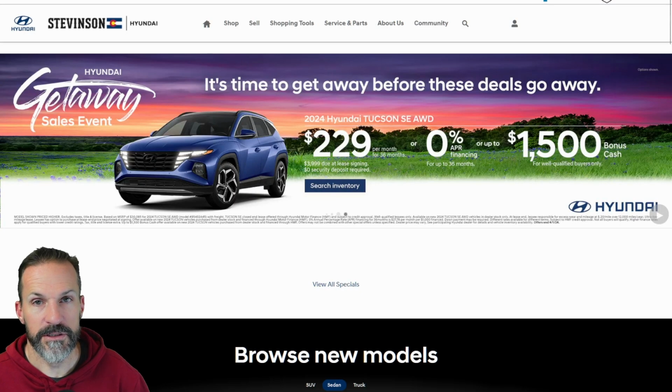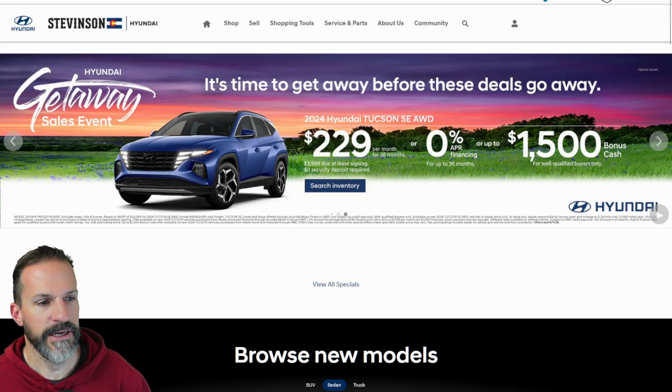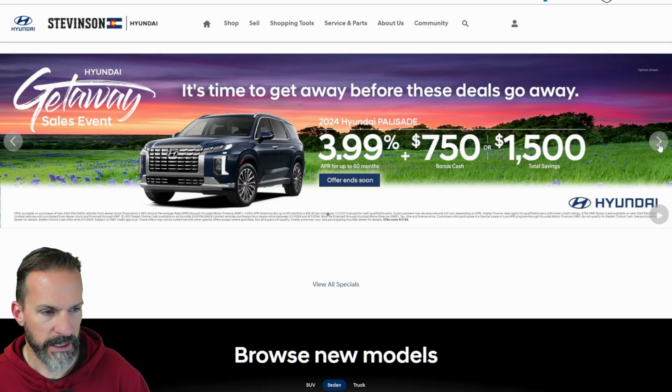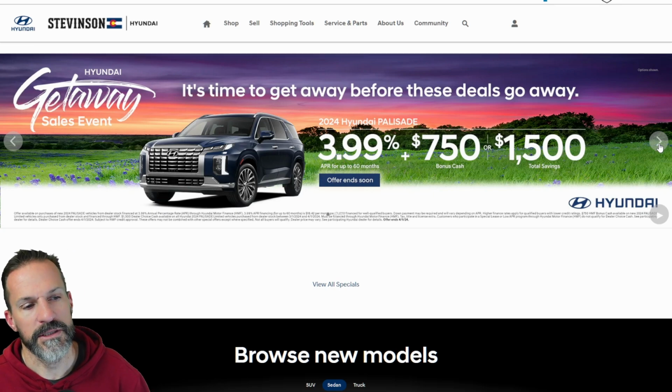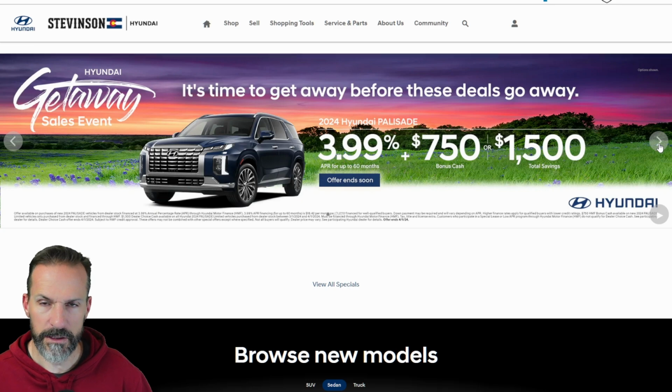All right, back here just to check out the deals online. To be fair to the dealer, looks like the Tucson is $229 a month lease for 36 months, $39.99 down, or you can do 0% for 36 months. The Palisade, which I didn't see many Palisades there, is 3.99% APR for 60 months, which is a pretty aggressive financing deal compared to some other manufacturers. Plus $750 bonus cash, $1,500 total savings. I'll go through each of these models individually here.